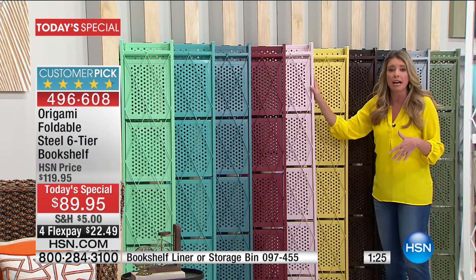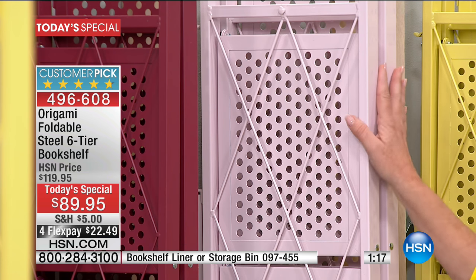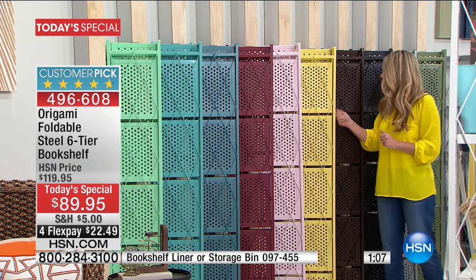Cranberry, and the blush, we launched the first of the year. Everyone is loving the blush. I love this if you're a pink lady. I love this if you have a baby's room. You can put all of their diapers, and make the stack full of stuff for a baby's room. Yellow is great for a baby's room too. If you don't know if you're having a boy or a girl, this is fantastic.